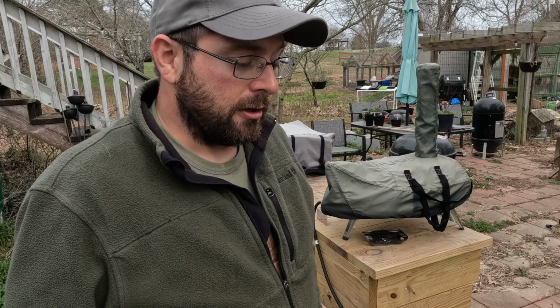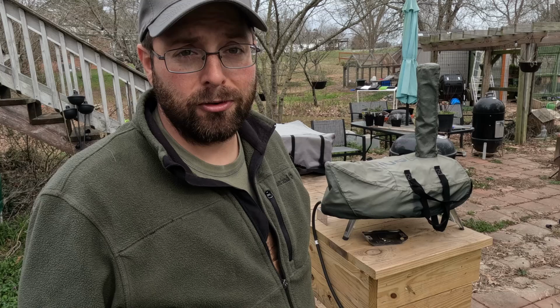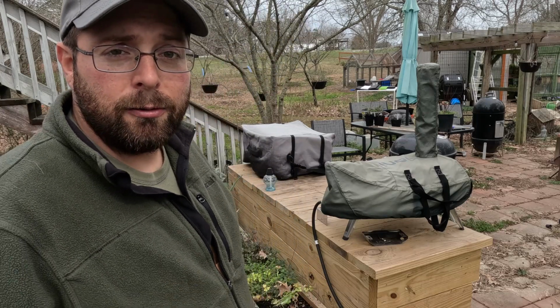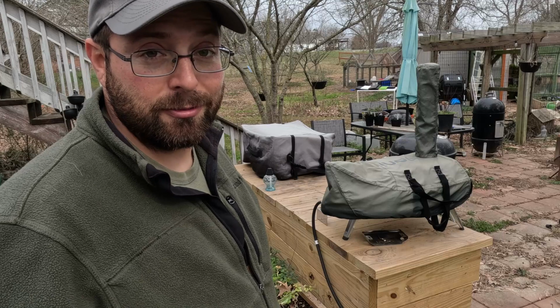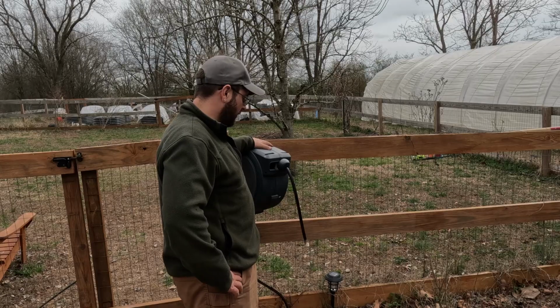What I like to do is, for some of the more commonly used stuff, such as our cooking herbs, we have containers right outside our back door that we use to easily access what we need while we're cooking. It also happens to be right next to my pizza oven and my griddle, so that's convenient as well.